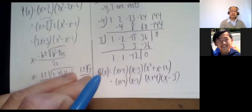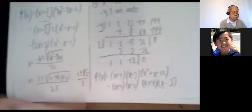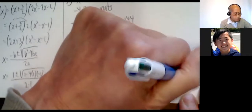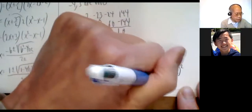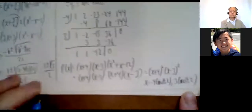Okay, there it is. It's completely factored, but what do you notice? These two are the same. These two are the same. Okay. So the complete factorization of the original is x plus 4 squared, x minus 3 squared. So the zeros are x equals negative 4 of multiplicity 2, and x equals 3 also of multiplicity 2.